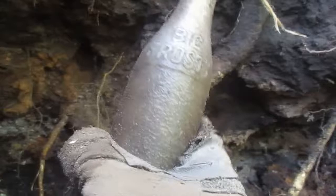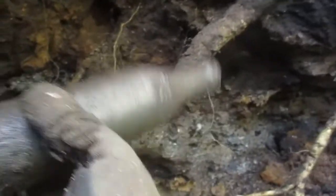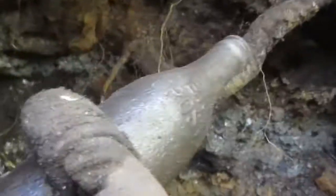Here we go. I've been wiping on this bottle, and it's finally coming out, and let's see what we got. It's a Big Frost. Probably no company name on it, but there it is. Big Frost soda. Common bottle for some people. Not for me though, you don't find them too much. So good for me. I found one soda, so I'm not skunked. Big Frost.